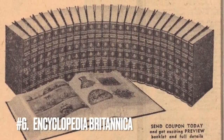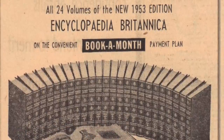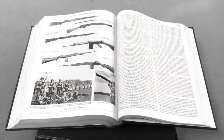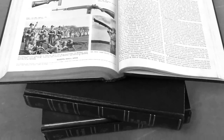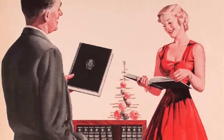During the 1950s, owning a set of the Encyclopedia Britannica was a status symbol. These books were a major investment, with families paying in installments before they were fully owned. For kids growing up in the 1950s, it seemed you could find the answer to everything within the pages of this dense library of information. It also wasn't uncommon to see an Encyclopedia Britannica salesman walking door to door down your street.